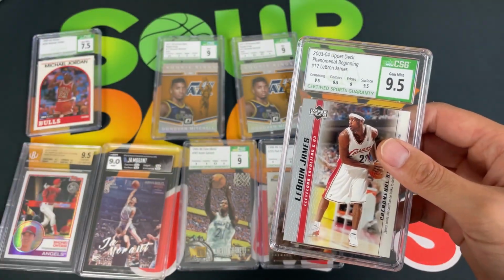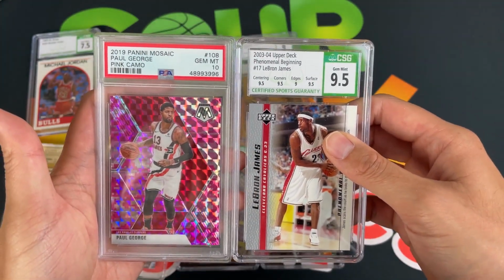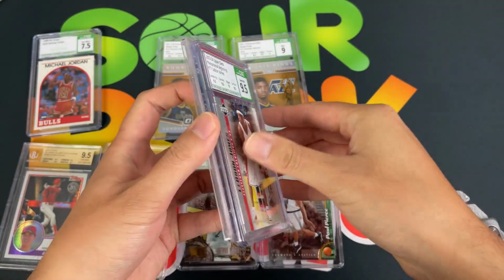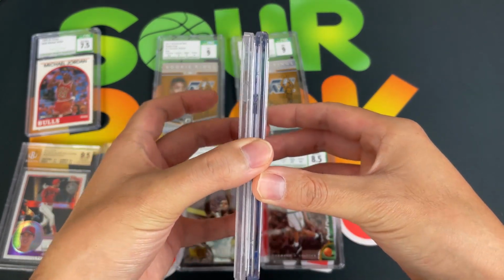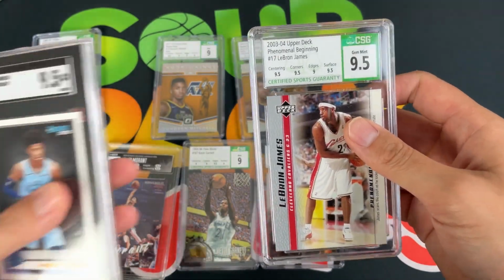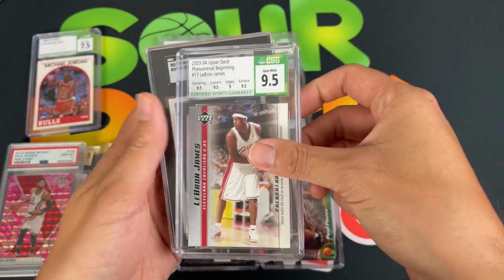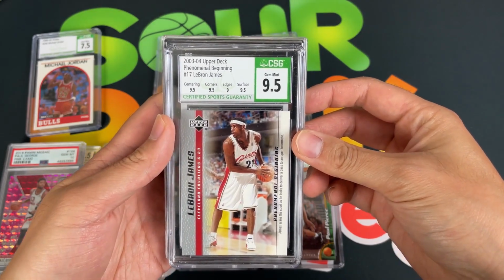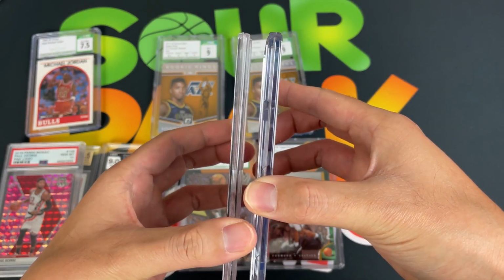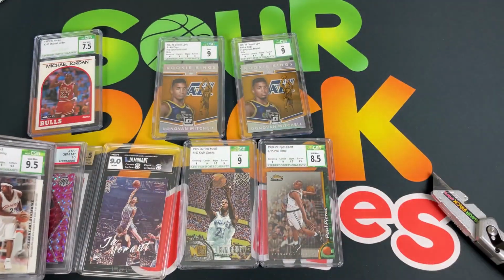There you go. For the other clear slabs, here's a PSA. Pretty much approximately the same, right? Looks about the same height-wise, about the same width-wise for sure. And I just want to say slightly thicker for CSG compared to PSA. And last but not least, we got the SGC, which is pretty big in itself. Height-wise, pretty much the same, but a little bit wider for SGC. Man, all these acronyms, I feel like I'm going to be mixing them up all the time. And thickness, maybe about the same, or maybe SGC. I don't know.